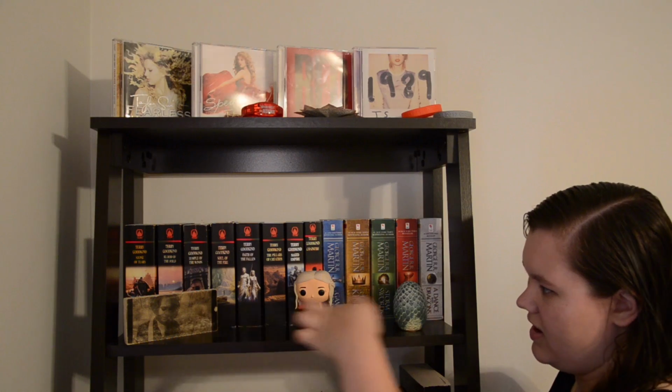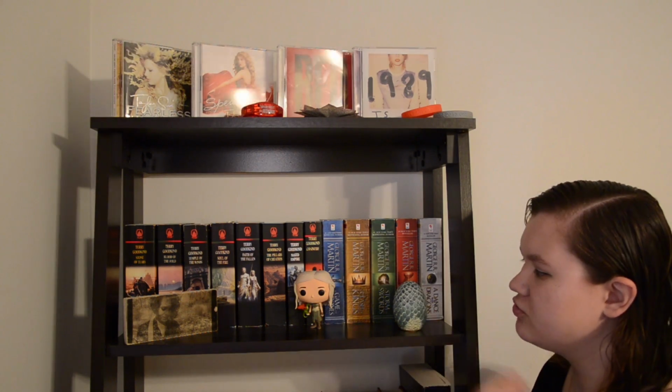I have read 4 books in this series. I have not read Soul of the Fire yet, and I'm currently rereading Temple of the Winds to get into Soul of the Fire, but it hasn't been going very well. I do have other books in this series, but they're not on this shelf. To your right, we have the Song of Ice and Fire series by George R.R. Martin. And let me point out that since my last video, I have finished all of them.